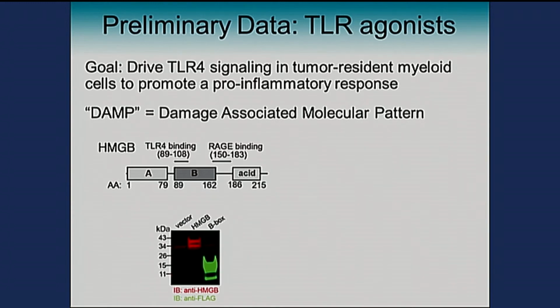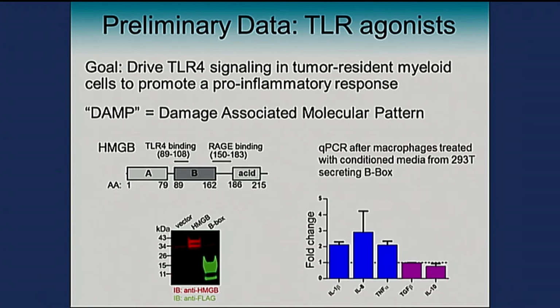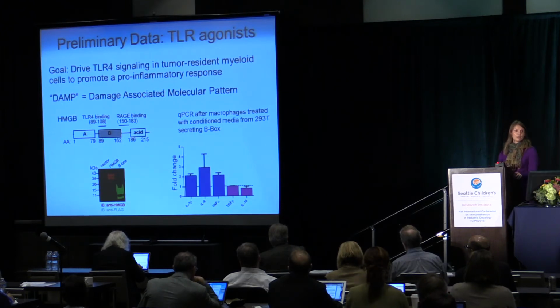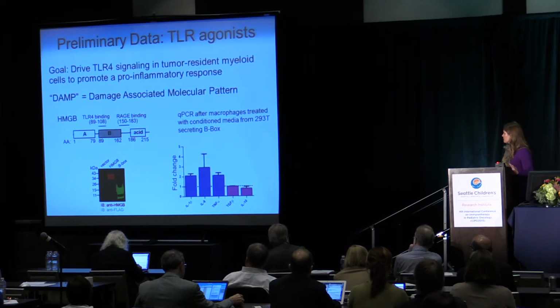And we can see in green here that this B box is nicely secreted from mammalian cells, and that when we add conditioned media containing this B box to M2 polarized macrophages, we can see just a little bump, just a little nudge in the secretion of these pro-inflammatory cytokines by the tumor-resident type macrophages. And we're hoping that even just this little nudge might be enough to direct changes within the tumor microenvironment that help to eliminate the tumor.